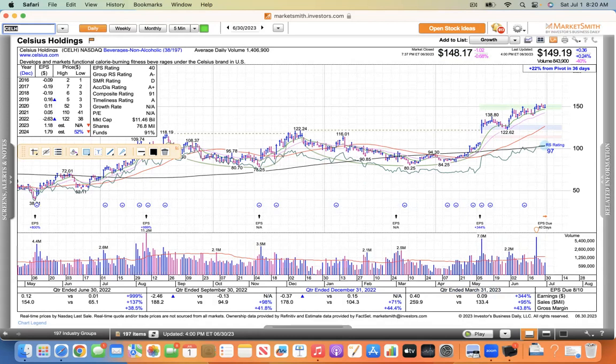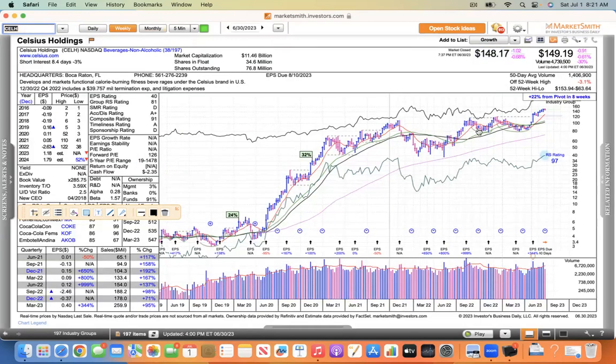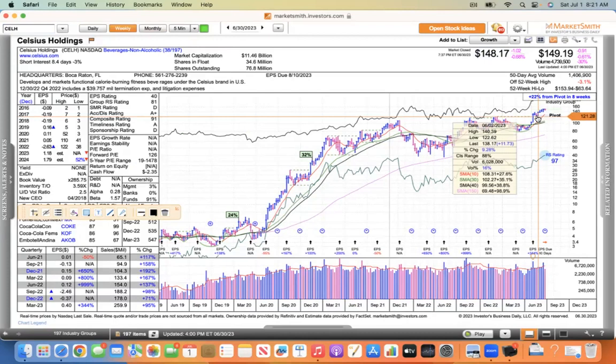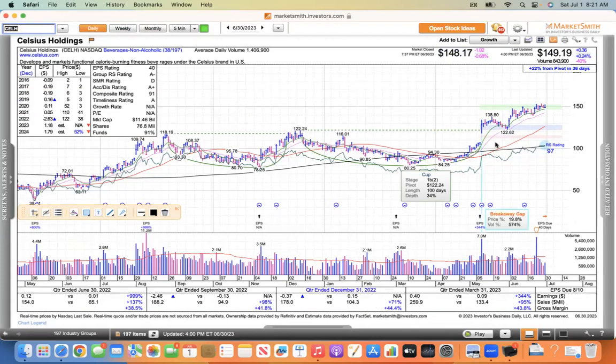And speaking of which, Celsius is another one of my top holdings. And this one had a buy point around 122. It broke out to 138, then pulled back, giving you a second chance. And stocks have been doing that, breaking out, then pulling back, and then taking off again. And this one, at 150, has just pulled away from its base here. Breakout on the week of May 12th, and then a pullback back to the 122, June 2nd, and the entire month of June has just been ramping higher. And you can see the big blue volume bar.